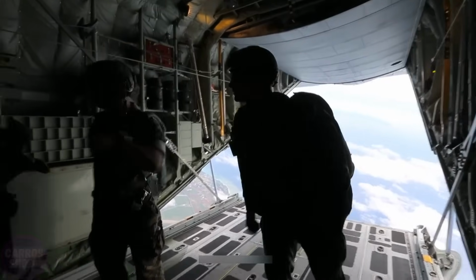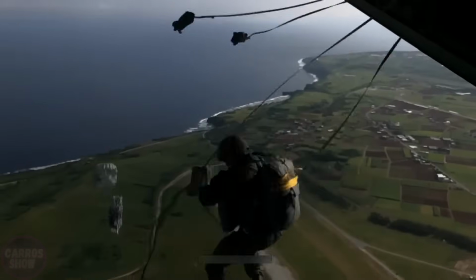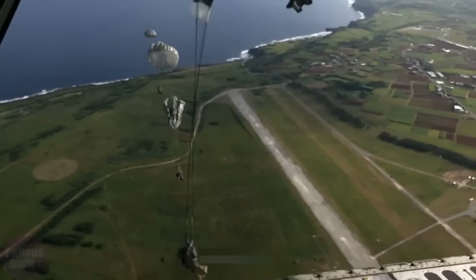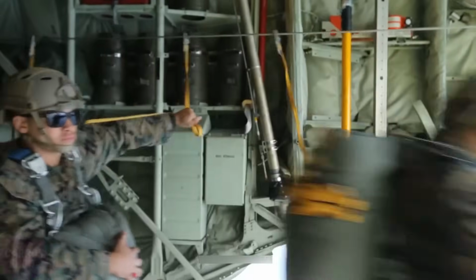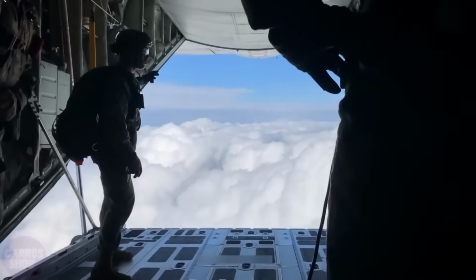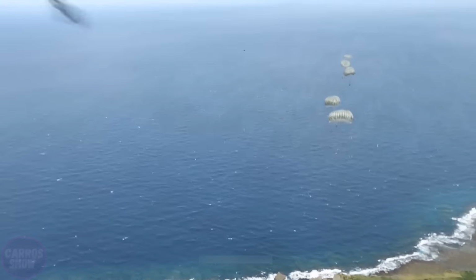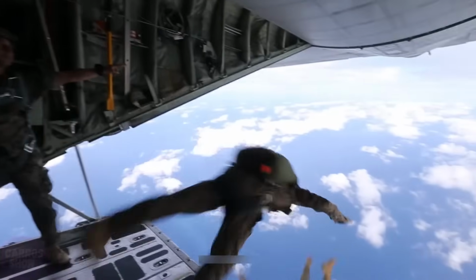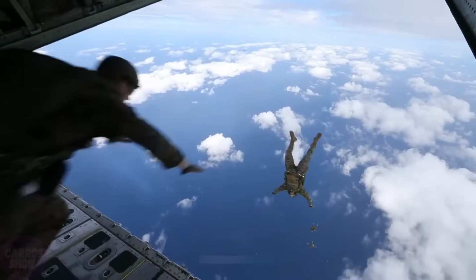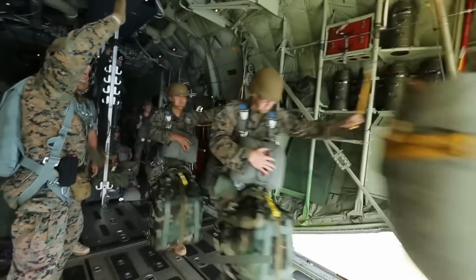The KC-130J Hercules is a multi-purpose military transport aircraft capable not only of carrying cargo and refueling aircraft mid-air, but also of deploying paratroopers from altitudes exceeding 20,000 feet. Such jumps are conducted during international exercises like Lone Paratrooper, where U.S. Marines train side by side with soldiers from Spain, Portugal, France, Italy, the Netherlands, and Poland. During these drills, both high-altitude low opening and high-altitude high opening techniques are used.